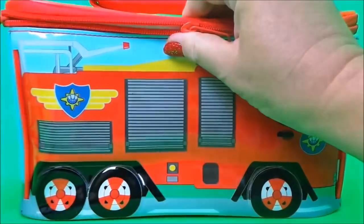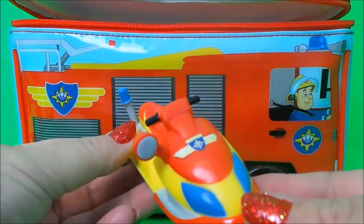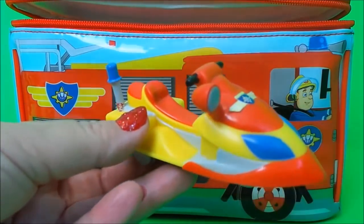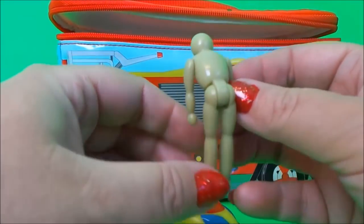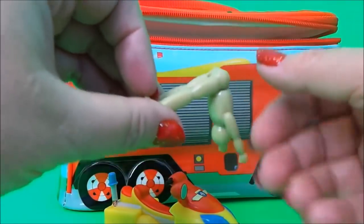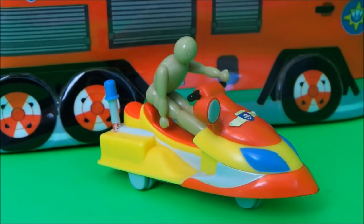Now let's take a look at vehicle number seven. Wow, it's Juno the jet ski. And which figure do we have? Oh wow, we have the dummy. Silly, isn't he? He is very wobbly. I think he wants to ride the jet ski. Now that's crazy. The firefighter's dummy is riding the jet ski.